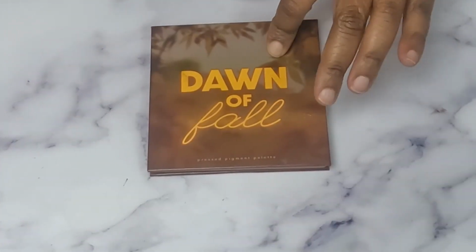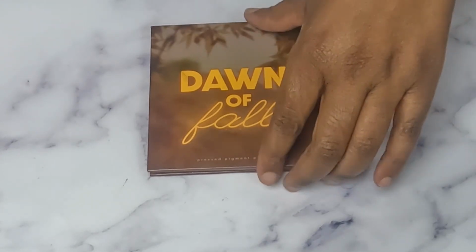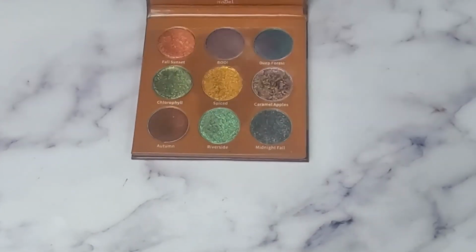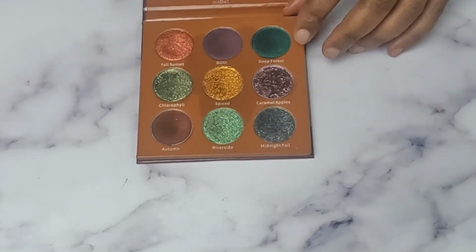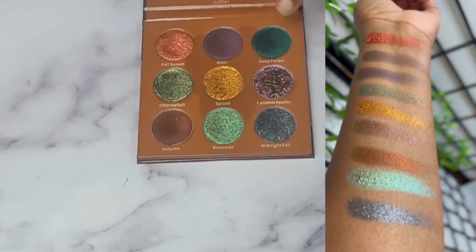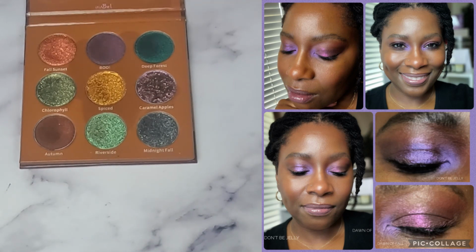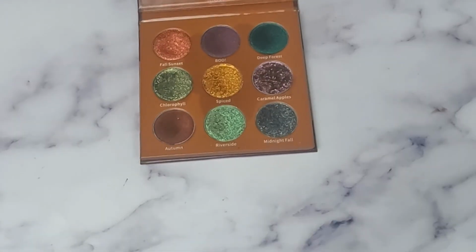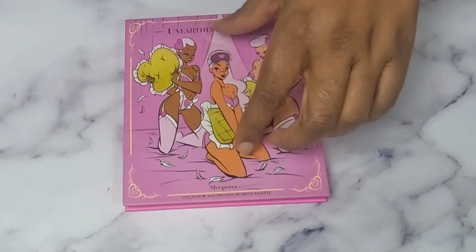This is the Dawn of Fall palette. It is by It's Belle Cosmetic, and it's another all shimmer palette, much like the one I just showed you. It does not have any glitter. These shimmers are very creamy, easy to use, great formula, and I can wear these anywhere. Very pretty.